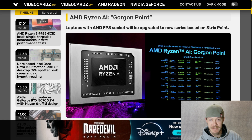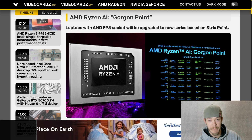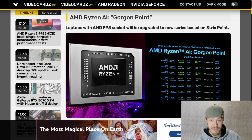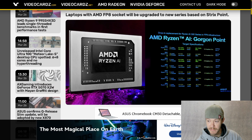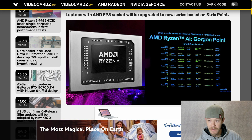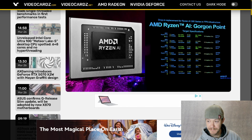So, AMD Ryzen AI Gorgon Point. Again, AI is taking over the world, so we're going to be looking at a lot of AI lately. This is going to be with the laptops with the AMD FP8 socket, which will be upgraded to a new series based on Strix Point. So as we can see here, it's the replacement for the Ryzen AI 300 series and FP8 infrastructure. Target specifications.